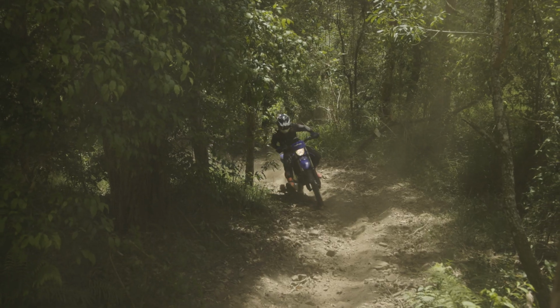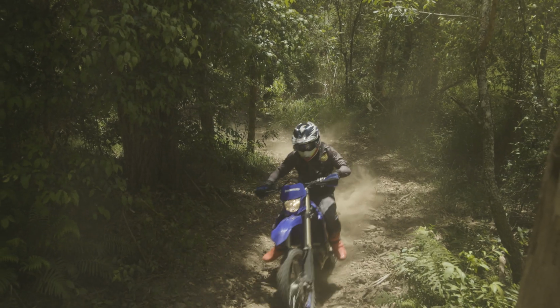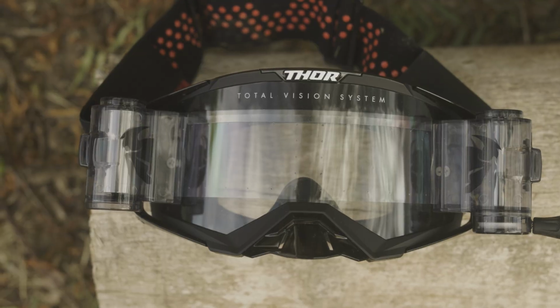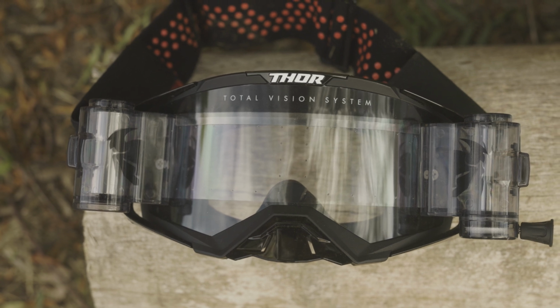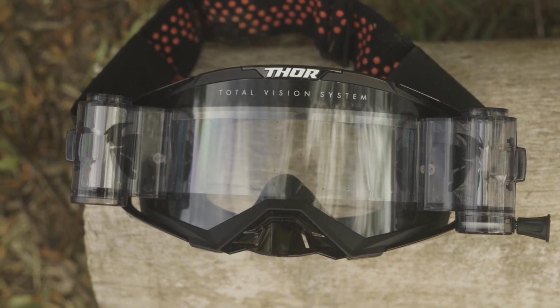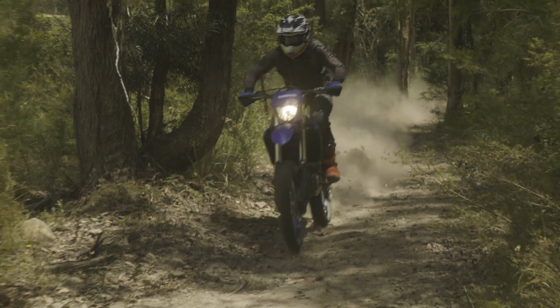Off-road racing is quite brutal with dust and mud and everything we face. So goggles is something I won't cut corners on. And I've been super happy with my Spies and still am super happy with my Spies, but I was impressed with this goggle.